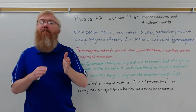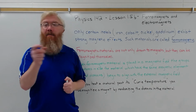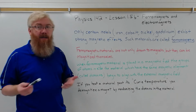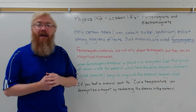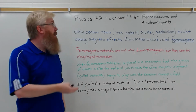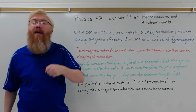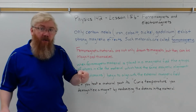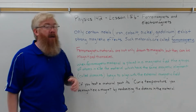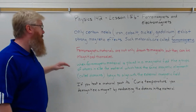If you have copper-bottomed cookware, for instance, you could set a refrigerator magnet to it, and you'll notice that copper does not attract a refrigerator magnet, or a refrigerator magnet is not attracted to the copper. Copper is not a ferromagnetic material. If you have a cast iron pot, absolutely, cast iron is magnetic. Aluminum is not, copper is not. So only a subset of certain metals are ferromagnetic.